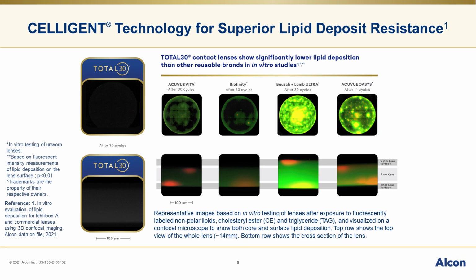The top row on this slide shows the lens face down at 10x magnification, and the amount of yellow fluorescence depicts the magnitude of the lipid that is deposited on the lens.